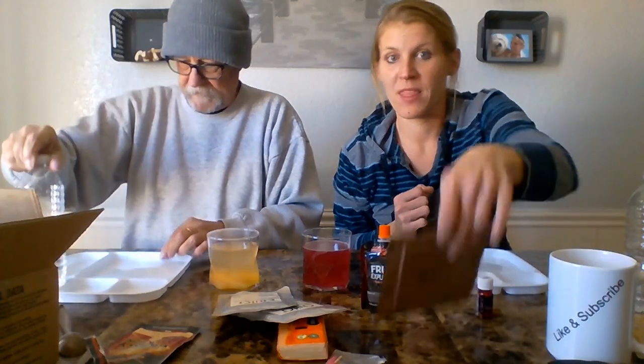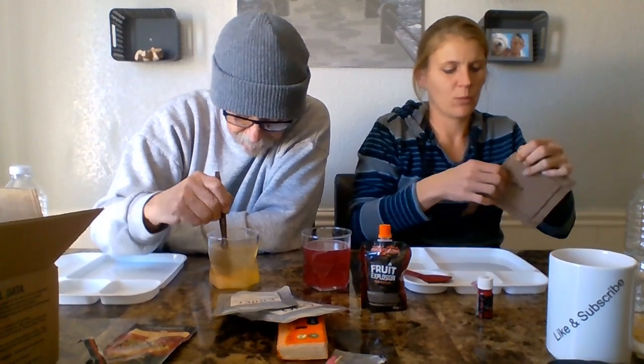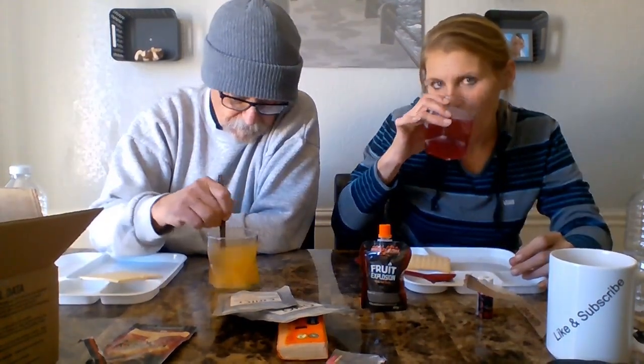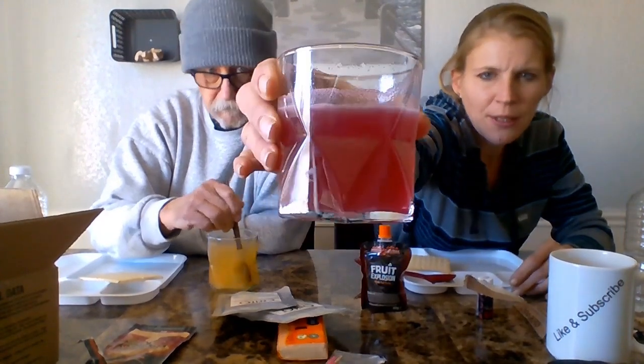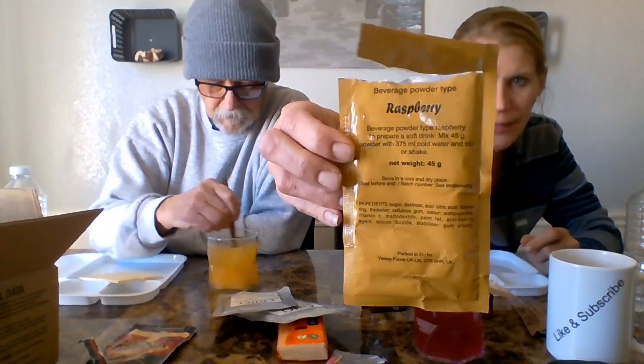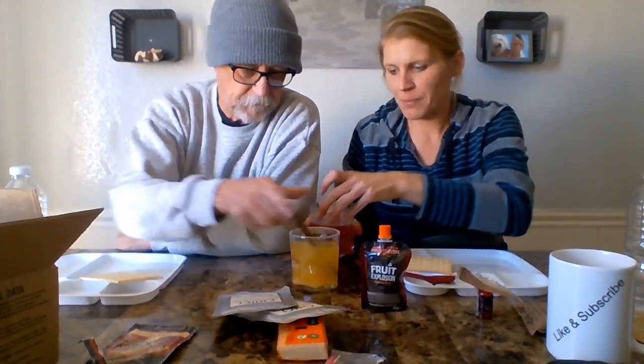Mine almost dissolved itself. It was crazy. Alright, here we go. I really like this one. This one's good. It is raspberry. That's yummy. I like that. Color's pretty too. Alright, give it a whirl. You try that one. Doesn't that taste like fresh raspberries? It's got a little pucker. It tastes like a straight handful of sour raspberries.